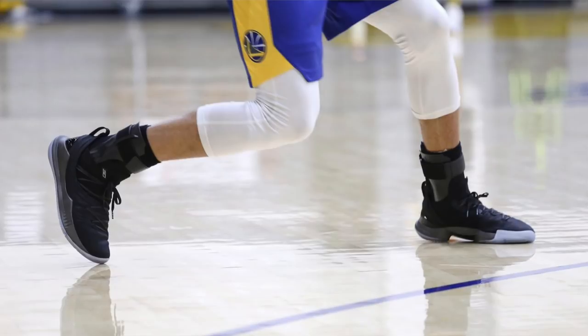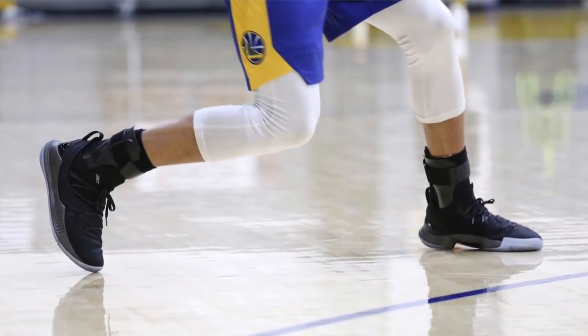Whereas in the Kyrie 5, I feel like this shoe particularly is made to be worn with an ankle brace. So if you don't wear an ankle brace like myself or Timmy, the support is pretty much incomplete. So the point has to go to the Kyrie 4.